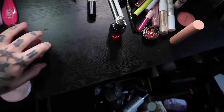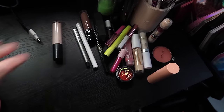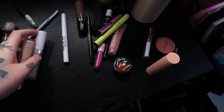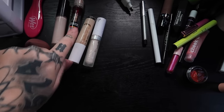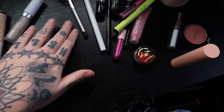Here is the pile of stuff that I'm getting rid of. So I did get rid of quite a few things. I got rid of this concealer, and these two other concealers. It pains me to get rid of these concealers. I didn't really like the ColourPop one or the Maybelline one, but the two e.l.f. ones I really do like, but I have so much concealer, I don't need it. Then I got rid of some eyeliner.